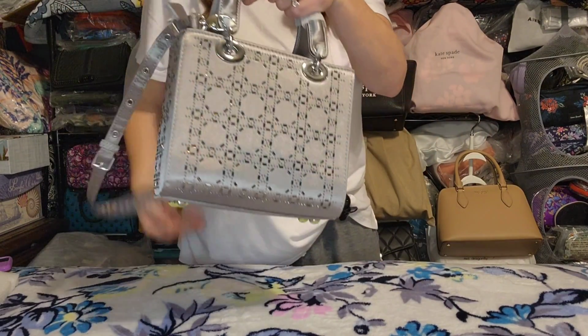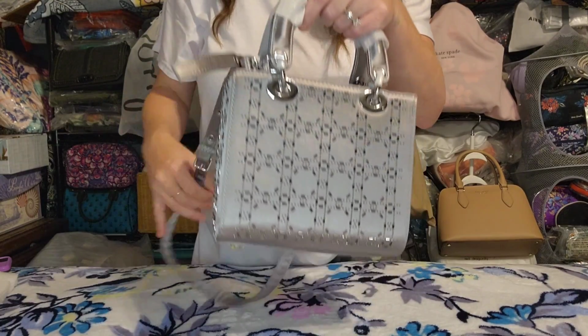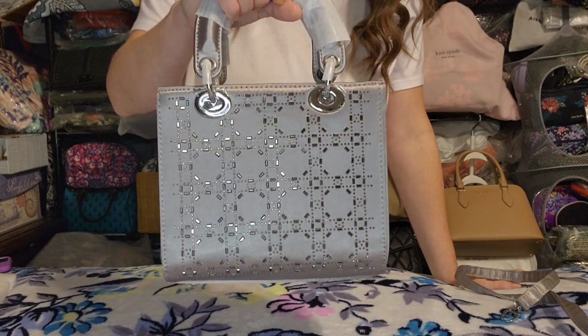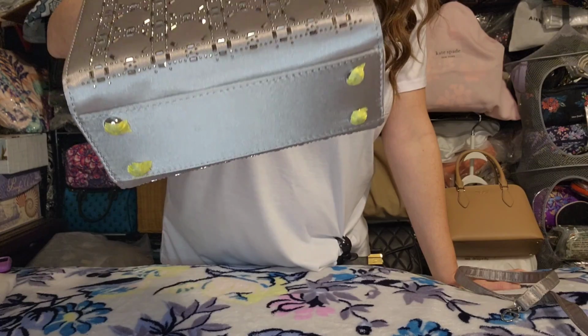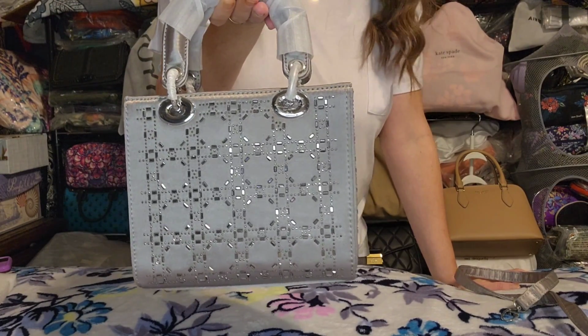So I'm not a fan of the strap, obviously. I think that just looks horribly tacky on this. But I think this bag itself is absolutely gorgeous. Stunning. Stunning, darling.